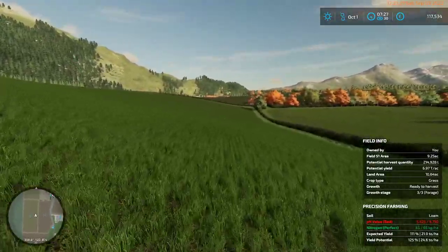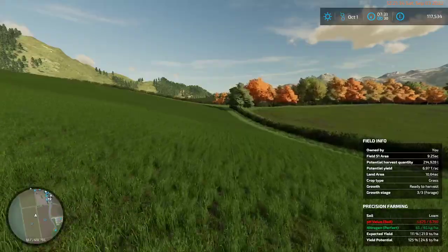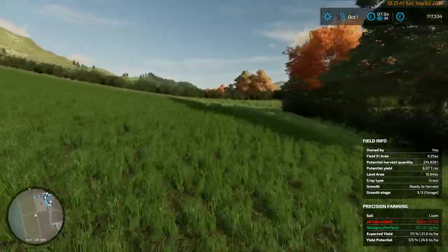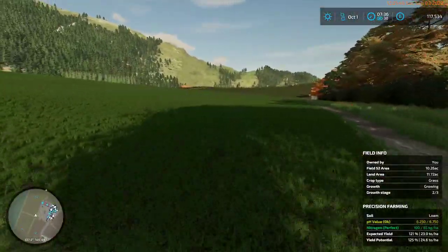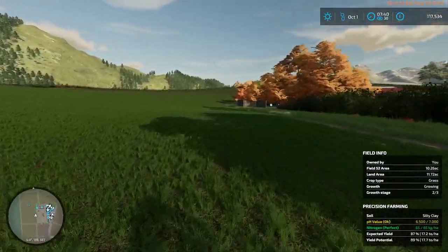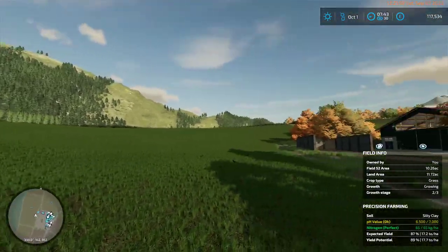And then I will need to clear out the bales, spread lime, and plant something different, or just leave it for now. This one is now growing. We will harvest that next month, so that probably won't be the next episode. Oh, the trees are looking pretty. Trees over there, not so much.